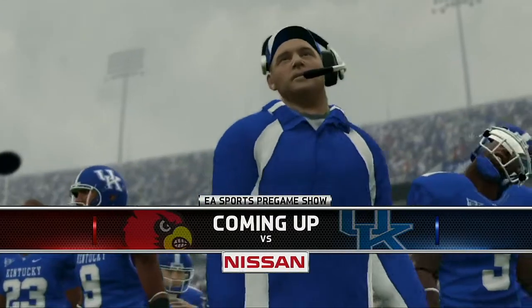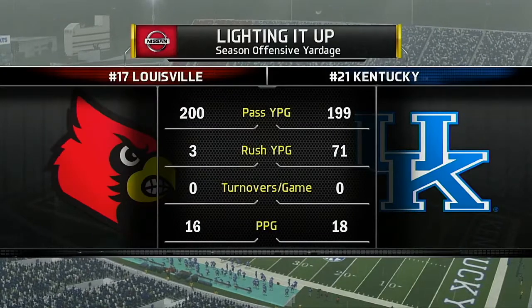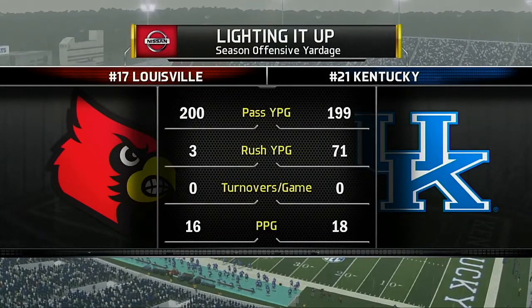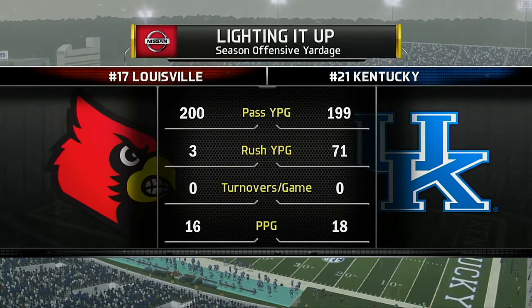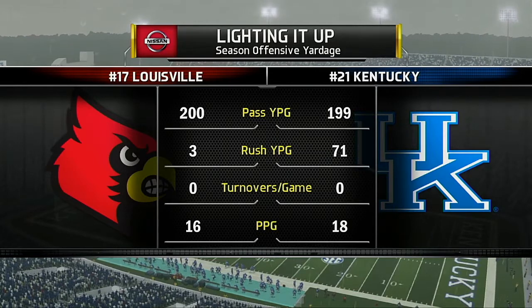Innovation that excites. In the Bluegrass State, you have to live with the result of this rivalry for an entire year. Kentucky and Louisville are on the field. The Wildcats and the Cardinals finishing up preparations for the battle for the Governor's Cup.